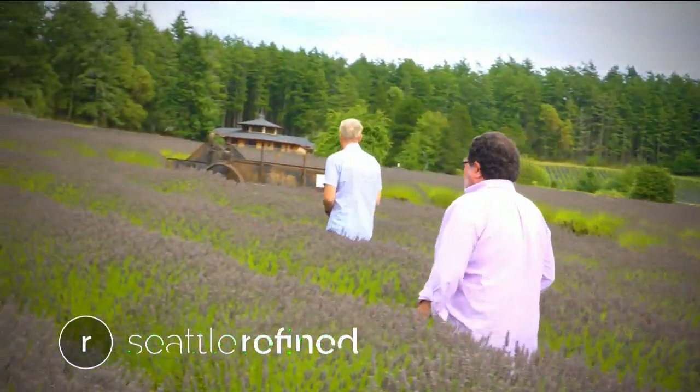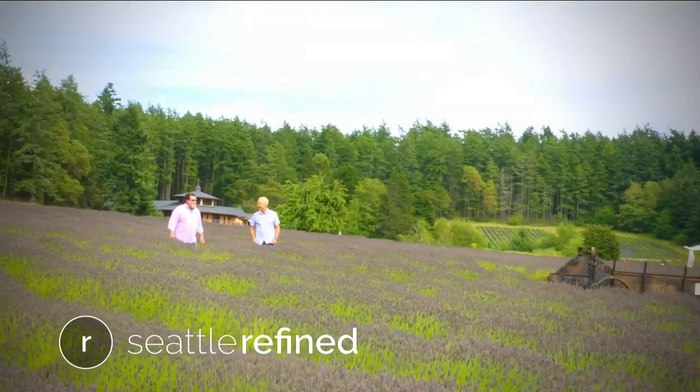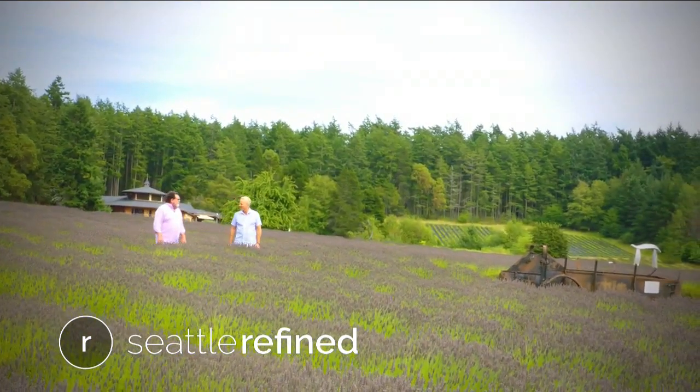So how many acres of lavender do you have out here? Well, on this field, we have about 16 to 17 acres total.